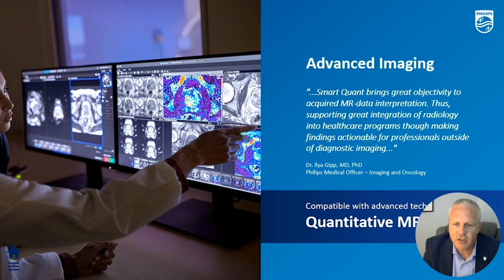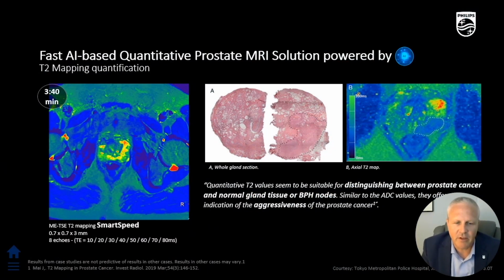So one advantage of SmartSpeed that's unique in the industry is the ability to use that with quantitative imaging, which is in a lot of the other vendors you're not seeing that currently, because the fact that you apply the AI-based imaging, you're actually seeing some deviation of your values. But we're actually able to apply SmartSpeed AI with, say, things like T2 mapping and actually get accurate values that compare to a standard T2 mapping sequence without any deviation, but with better image quality.